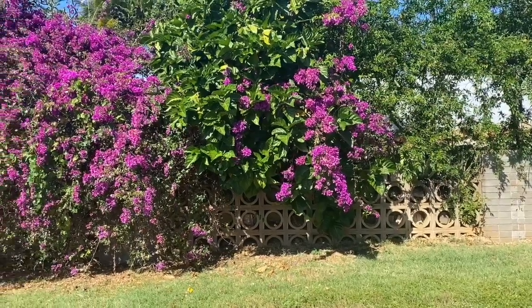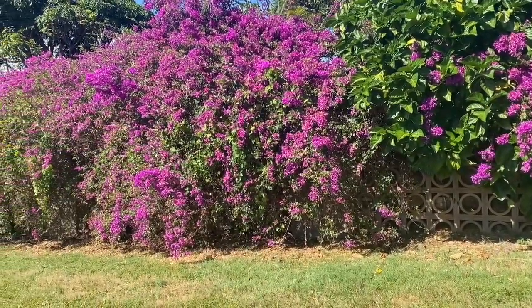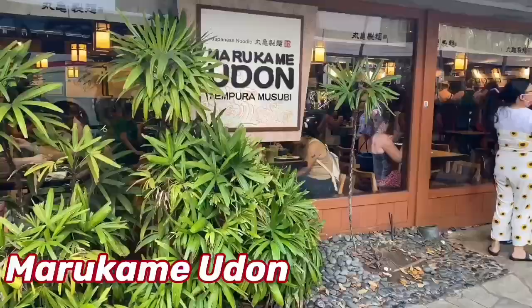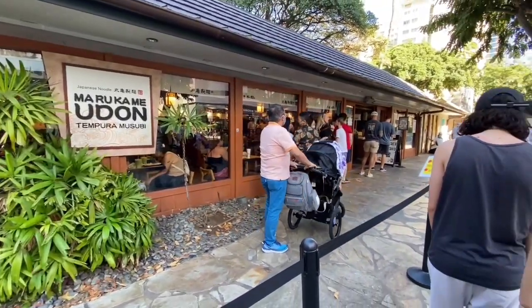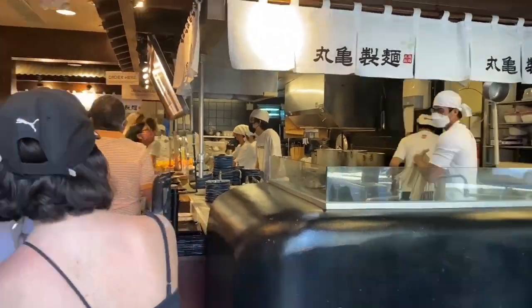Hawaii has such a conducive environment to grow plants and trees. This is one of my favorites alongside the road where you will see a lot of butterflies. We're going to my favorite place, Murakami Udon, for lunch. Yes, this place is in Texas, but this is especially delicious in Honolulu.